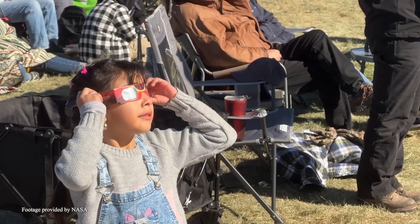So we're all very excited about the eclipse. They're expecting a bunch of people to come down to Hot Springs. We'll be provided with the materials to professionally monitor the eclipse. We have a variety of experiments being planned by students all over campus.